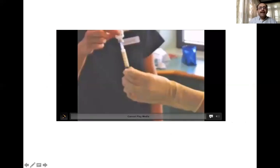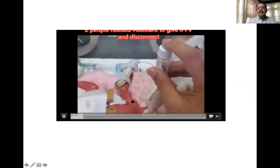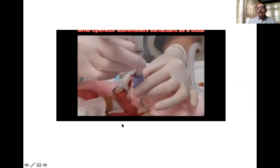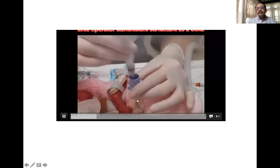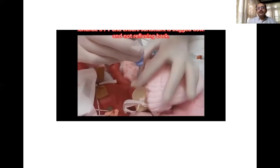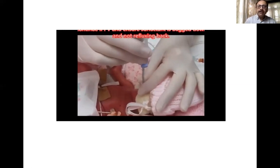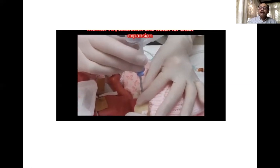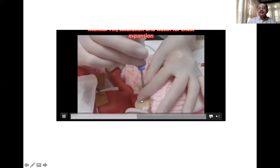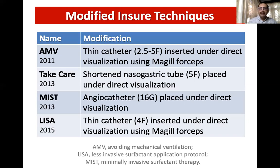And if we look at the administration of surfactant with ongoing T-piece, what we call INSURE, we would just disconnect, give the bolus of surfactant, withdraw, and come back to the T-piece and continue to support with measured respiratory breaths being given. So this is one way by which you do INSURE to a baby, where you just intubate, get it back onto the T-piece resuscitator, administer the dose, and then once the dose is administered, you go back to supplying CPAP. Are there any other ways by which we could modify the INSURE technique?